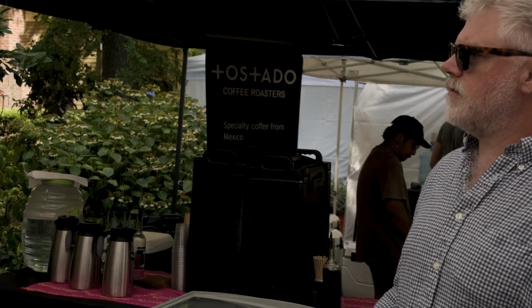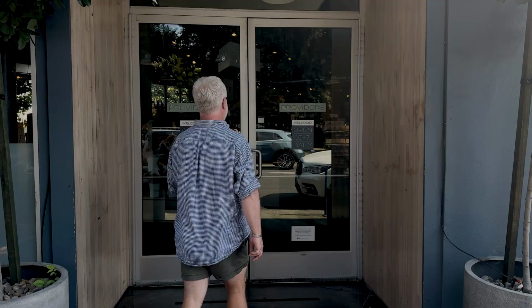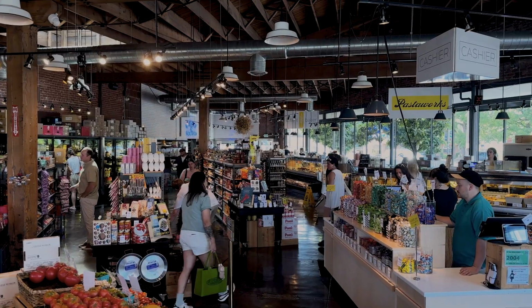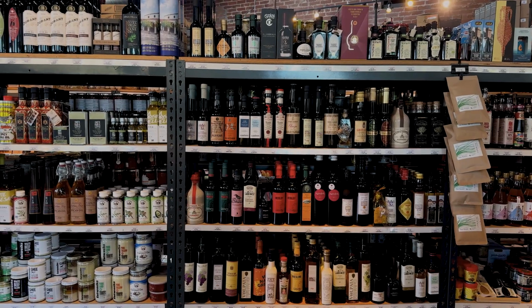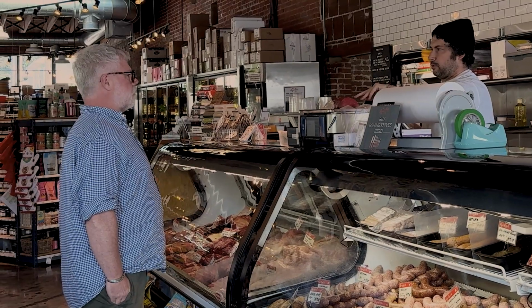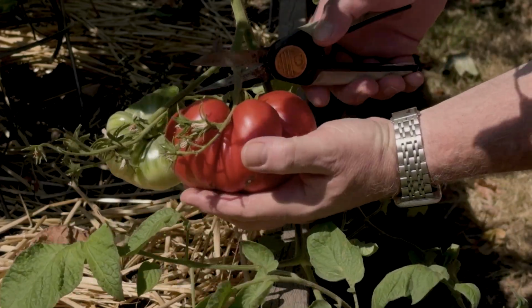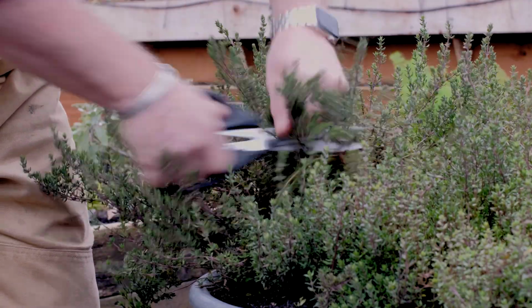But no fillets today, so we headed over to one of Portland's best butchers. Providore is a collective food emporium extravaganza. It's the place you go to get the special stuff. The Iberico ham, that special vinegar you can't find anywhere else. And there's a meat shop in the back. Revel Meat Company has great meat, and of course, it's all locally sourced and ethically raised. The only thing left is arguably the star of the show, one of our own heirloom tomatoes. And while I'm here, I'm gonna grab some thyme and some chives.